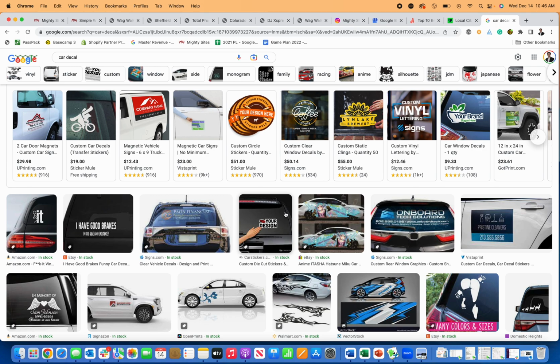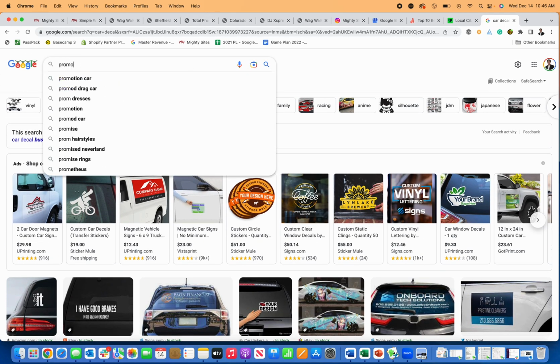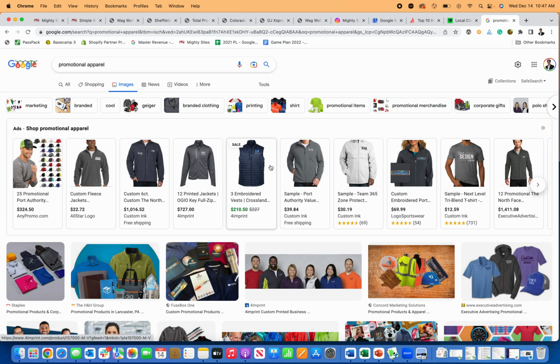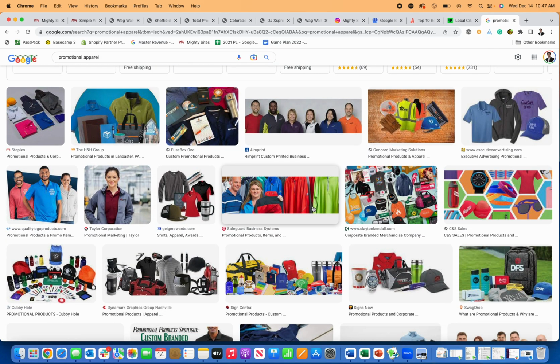The other thing that you should do to promote your local business website is put it on t-shirts or hats or uniforms, anything like that. So if you do have promotional apparel, I would definitely suggest including your website address, like on the back or on the front, just wherever it's appropriate, include it there.